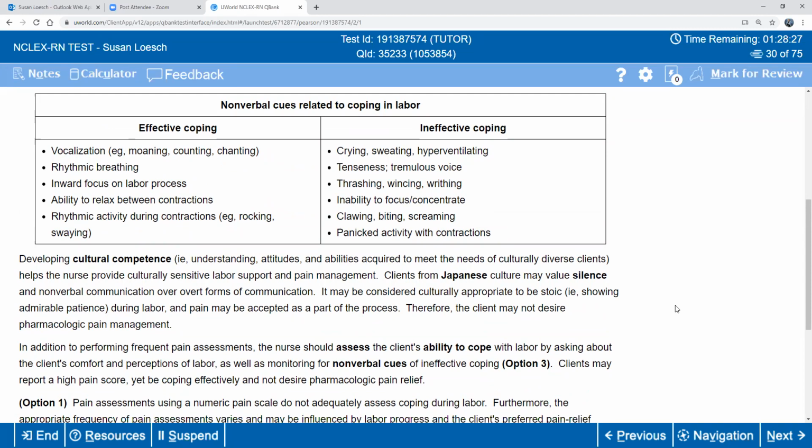So again, knowing that it's culturally appropriate means that right now she is coping, but you're going to monitor her in case something changes and she's not coping, which would be one of those other things: crying, sweating, screaming, panicky.